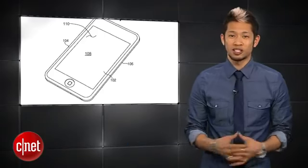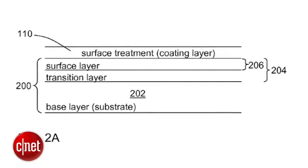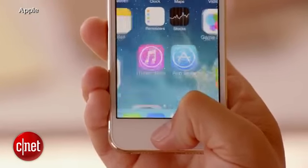Now, it's a multi-layer process with a base sapphire layer, a transition layer that bonds the surface layer to the base, and finally, the oleophobic coating on the top. But with iPhone displays rumored to be in production by other manufacturers in May, the sapphire plant could be just for the iWatch, you know? It's just an idea.